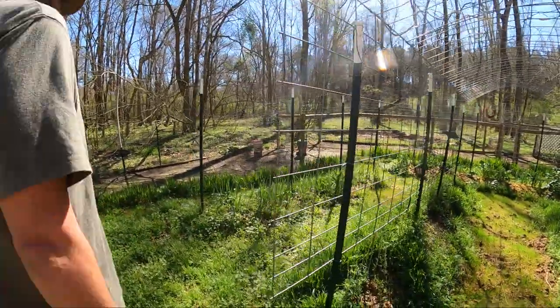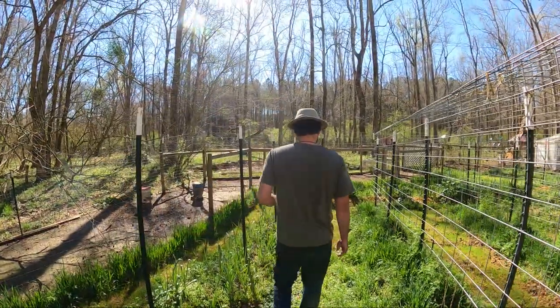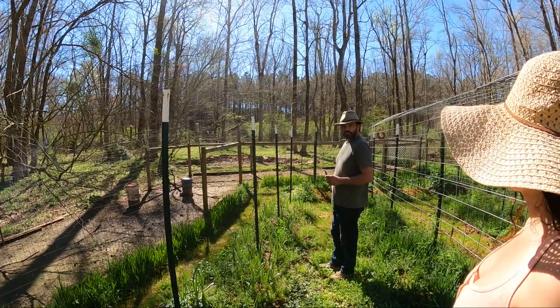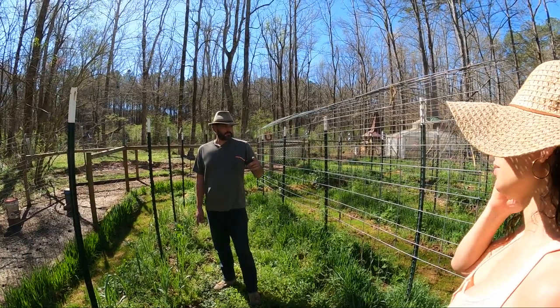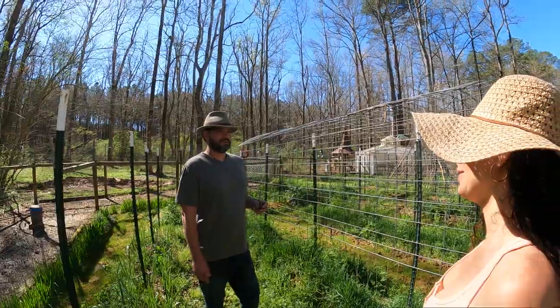But we do have this row here that we took panels down. That's right, we did have a panel here. We did, but then we needed it for an arch or something. All right, so that's one more panel. Okay. So we've got four. Should we write this down? Hang on a second.